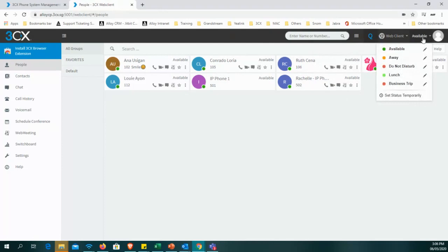What else can we see from here? You can set your status to available, away, do not disturb. If you're at lunch, you can set your status temporarily. If you are in do not disturb, of course, people calling you cannot contact you. What else is here? Call, you can do a video call, but unfortunately I cannot show it to you right now because I don't have a webcam.